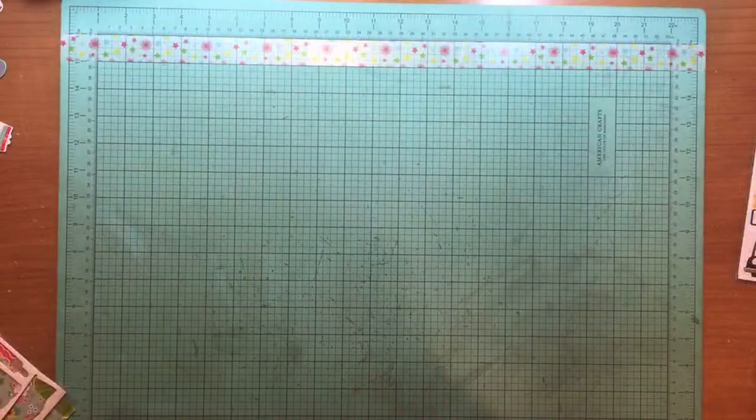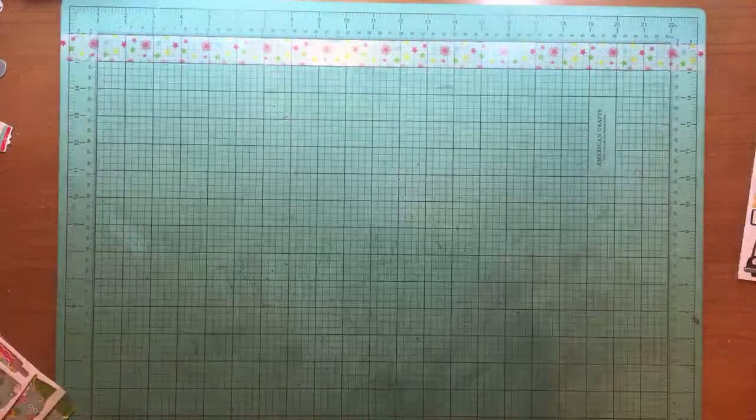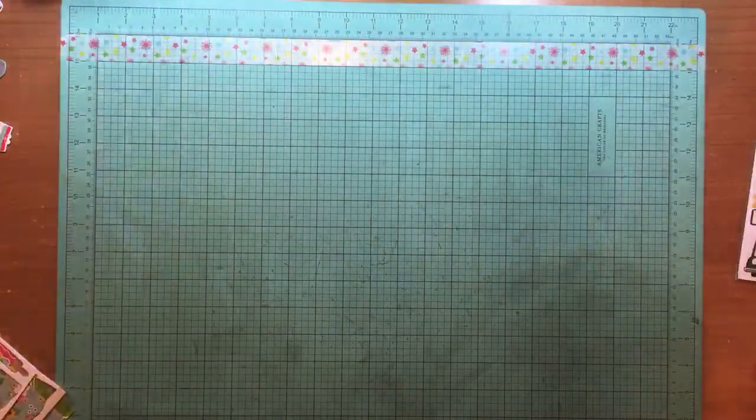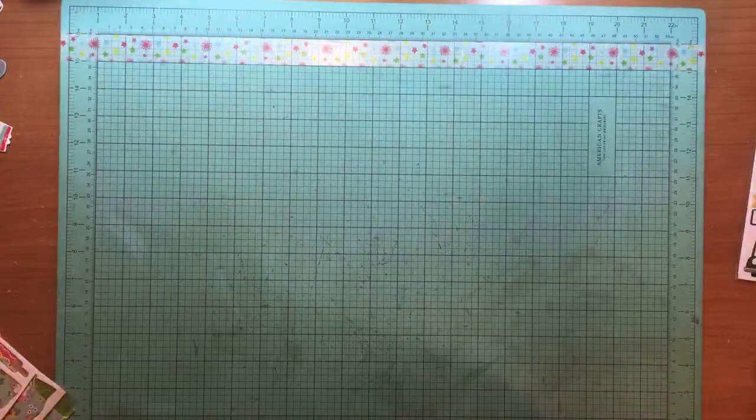Well, all right, you guys, it's been fun to be back with you again. I'm trying to think, let's see, what time is it? Yeah, it's just a little bit before 8, so I've got a couple things I need to get done tonight. I thought I'd see if I could sneak in another layout, but I don't know.